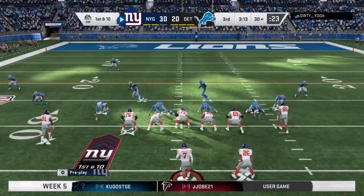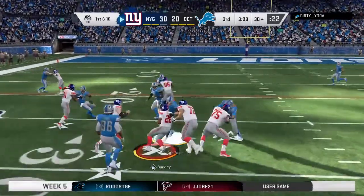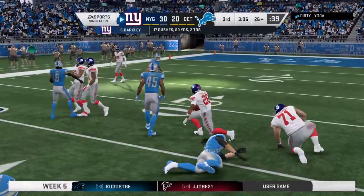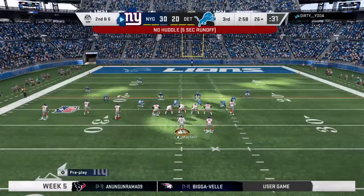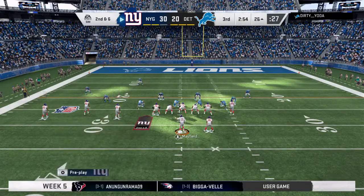Mayfield now, after the pick on the last drive, 3 for 3 to start this drive. It's 1st and 10. Barkley with a carry on first down, and he'll get about 4, so 2nd and 6 forthcoming. It's a pickup of 4, and it'll bring up 2nd down.